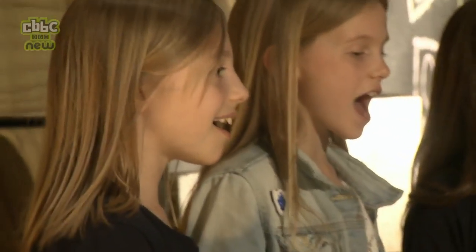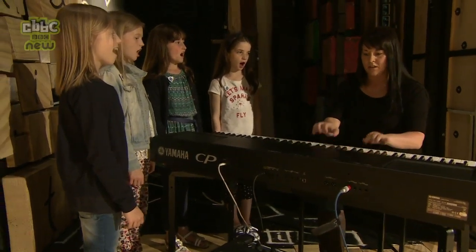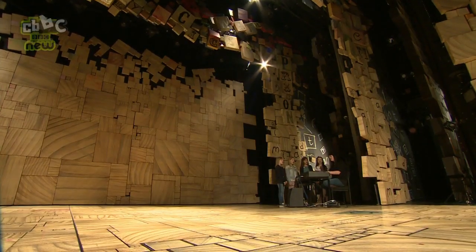The best thing about being Matilda, there isn't really a best thing. Every moment of it is amazing. Yeah, I agree. On my first show, I couldn't stop smiling because everyone started standing up, and it's just a really amazing feeling.